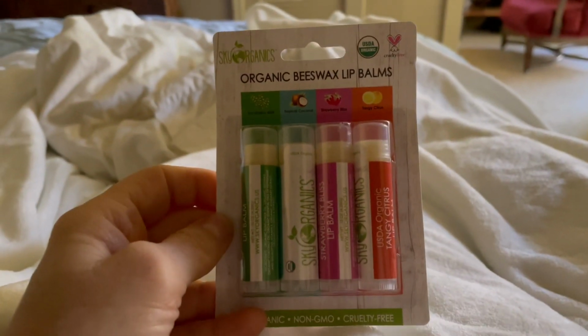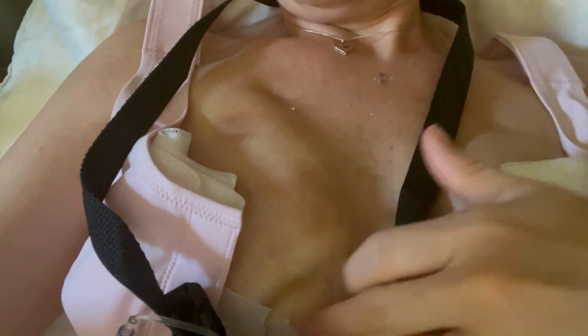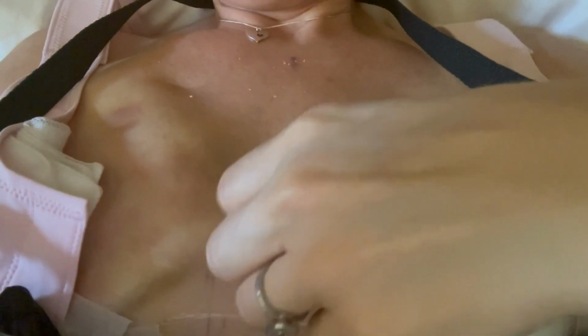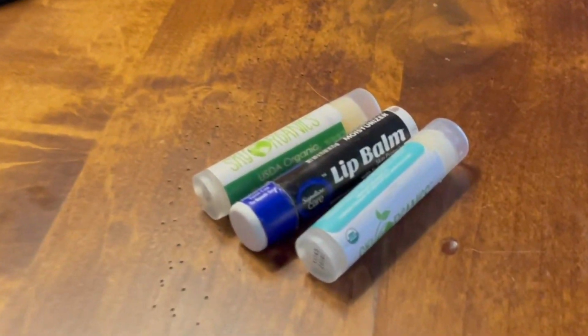Another thing that I experienced while I was recovering was extremely dry and cracked lips. I don't know if it's because of all the medications and the general anesthesia and just being dehydrated in general, but I suffered tremendously. I highly recommend you stash some chapstick at your bedside just in case this happens to you, because on top of all the pain with mastectomy, the last thing you need to be worried about is chapped lips. So get yourself some chapstick.